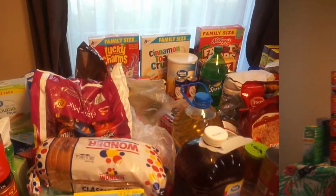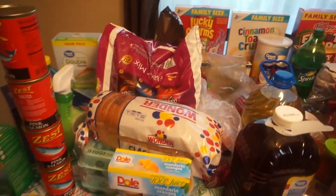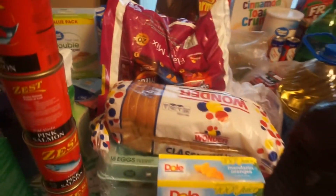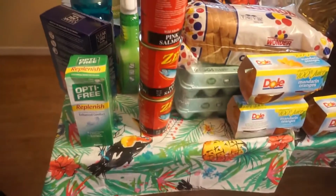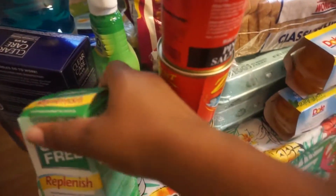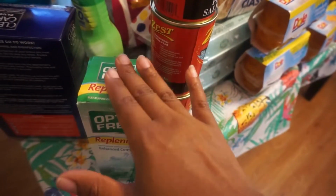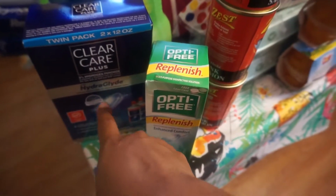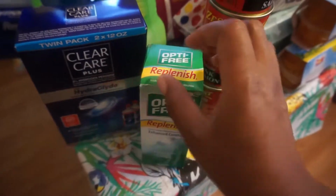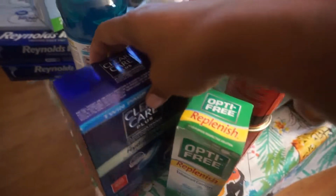Okay, so here are all of the items that I got for today, and hopefully this isn't too shaky. I did pick up 3 cases of water for home and for work. And I got some supplies, which I categorize as not groceries. I wear contact lenses, so I really like the Clear Care to clean my lenses, and then this for the wetting solution.